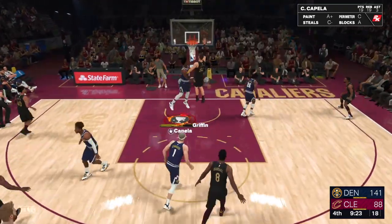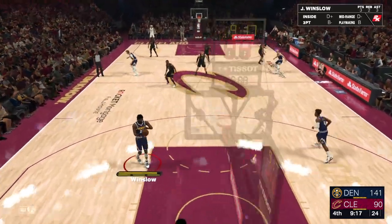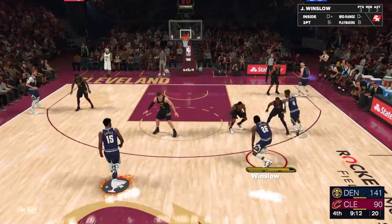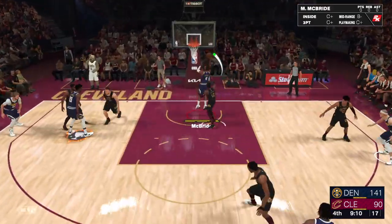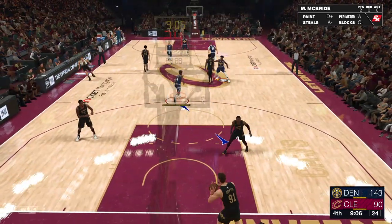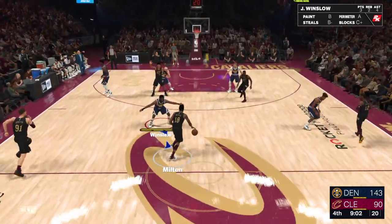Here's Griffin into the lane. Makes it off the glass. Griffin's got the first field goal of the fourth quarter here for Cleveland. And look at how Griffin charges in on the drive. He hits some contact, but pushes right past it for the score. They should continue to get the ball inside. The defense struggling to contain them.